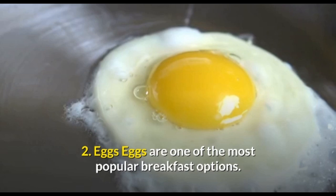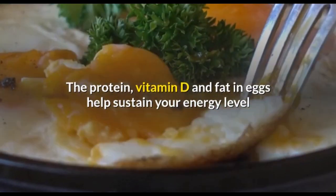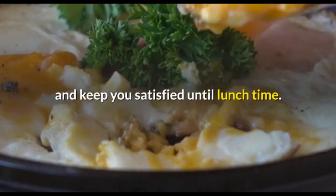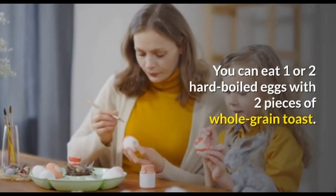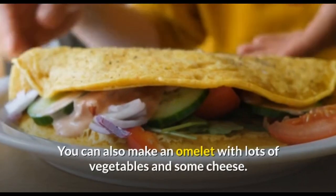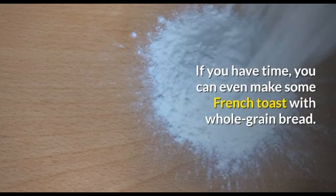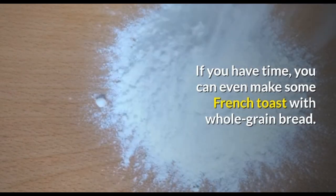Number 2. Eggs. Eggs are one of the most popular breakfast options. The protein, vitamin D and fat in eggs help sustain your energy level and keep you satisfied until lunchtime. You can eat 1 or 2 hard-boiled eggs with 2 pieces of whole grain toast. You can also make an omelette with lots of vegetables and some cheese. If you have time, you can make some French toast with whole grain bread.